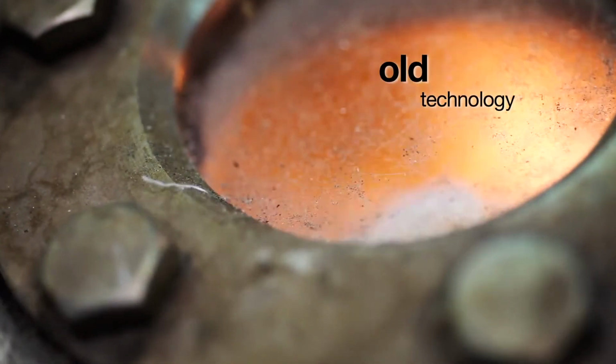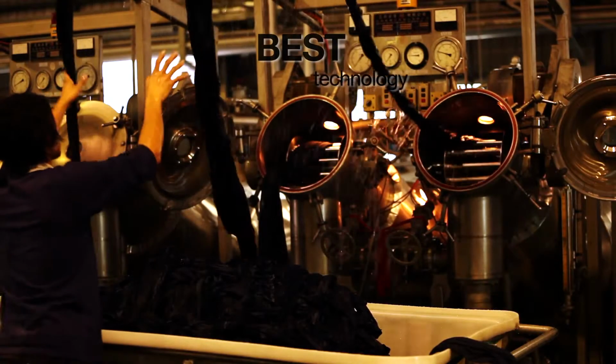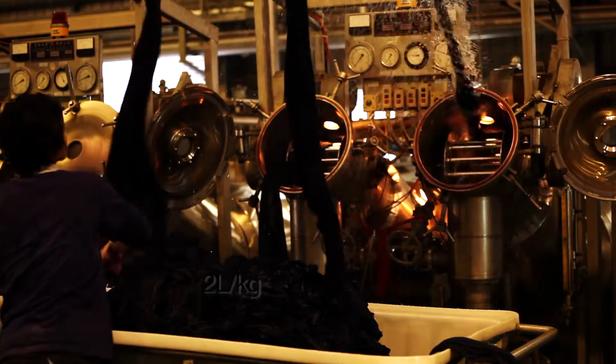For example, old technology was using maybe 20 liters of water for every kilogram of textile that we produce from the dye process. And best available technology today is only using about 2 liters per kilogram of textile.